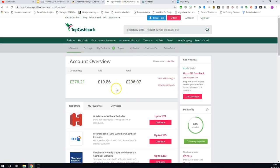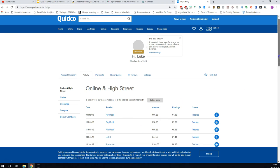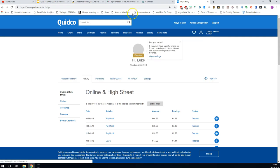Top Cashback, good as well. I've earned almost £300 there. I've got about 270 quid, which I can use to pay out. I just haven't decided what I want yet. Quidco, not earned as much. But yeah, you can see here I used it for Playmobil, used it for some other sites as well. But yeah, that's another good one.